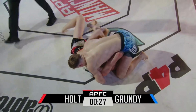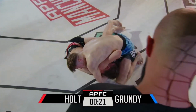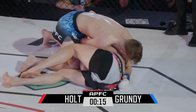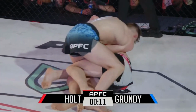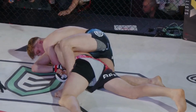Constantly moving, shifting their hips, just trying to get out of these uncomfortable positions that Grundy's put him in. And it's not just been the wrestling, it's been the ground and pound, the submissions as well. It's everything. He's throwing everything at you. Yeah, this is a fantastic showcase for Grundy so far. Holt's heart is absolutely being worn on his sleeve in this fight. He's doing a great job to survive, but it is Jack Grundy all day long.